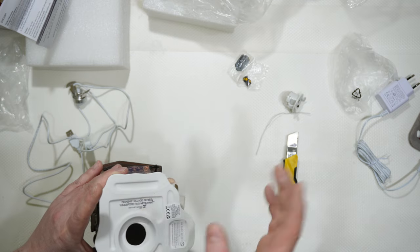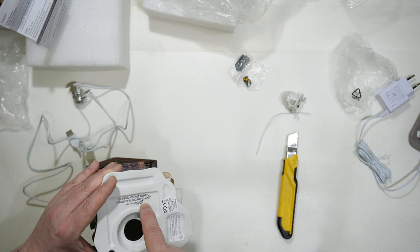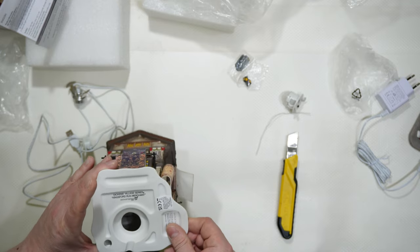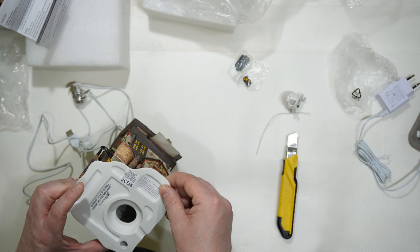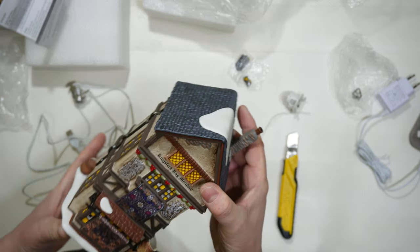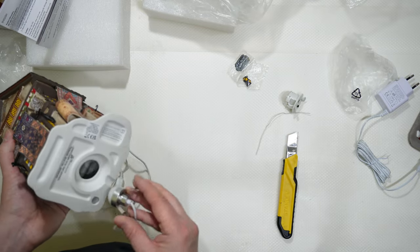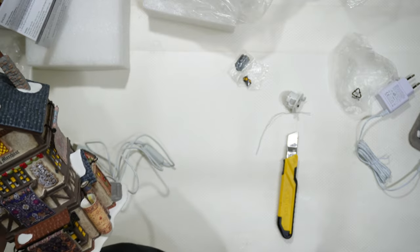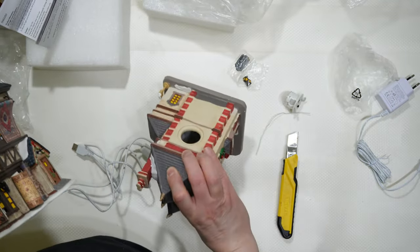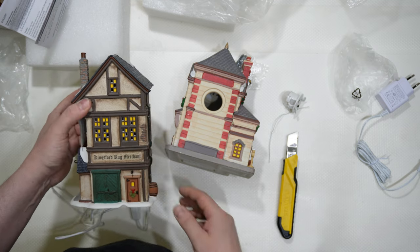They also state on the item itself the collection, the title of the building, Department 56. But this is as Lemax do, and it is stated 2024, not a toy, an ESCO LTD, etc. And as always from recent years, Department 56 has this way of providing light from the downside, not from the backside. Okay, the backside here is usable, guys.